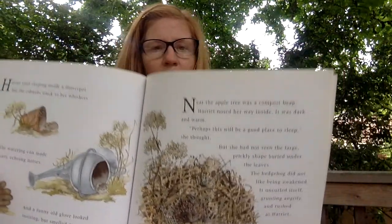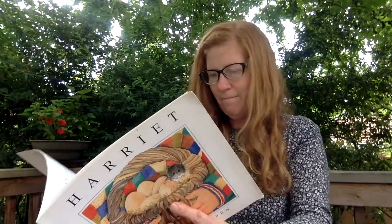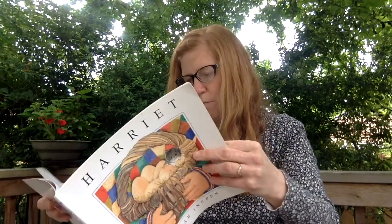Here are the first couple of places she tried. And then here's the angry hedgehog. Let's see. It's hard to see him hiding in that little compost bin. Not really a bin, more of a bracken.